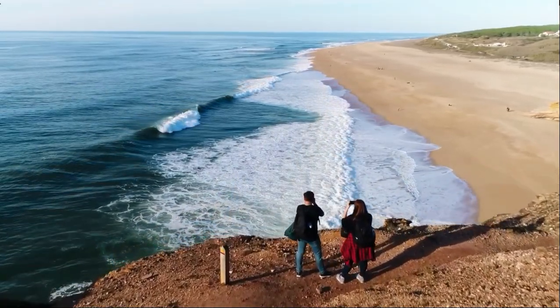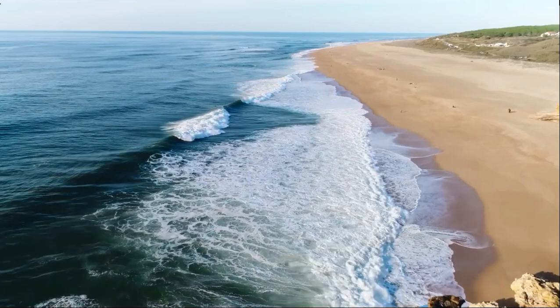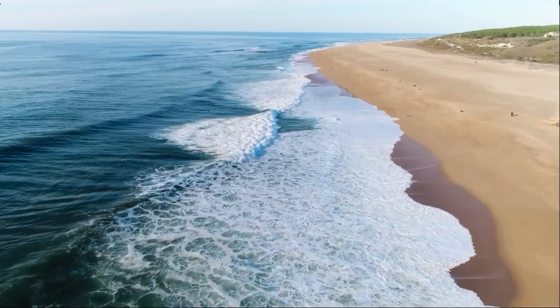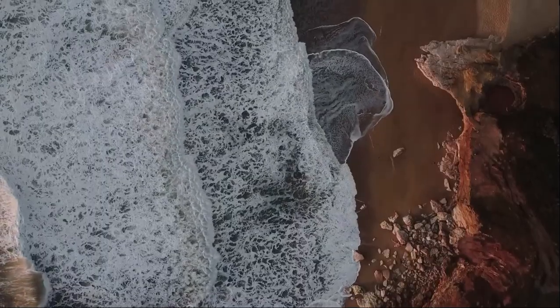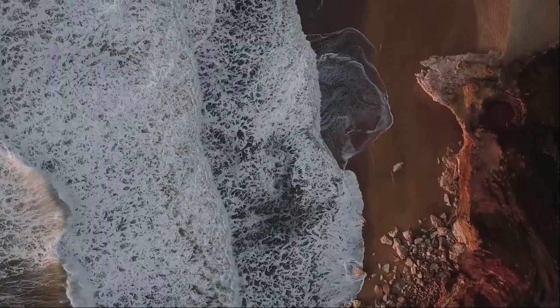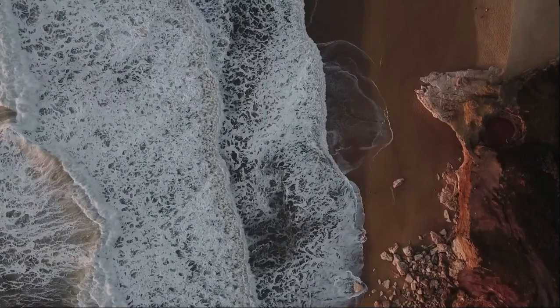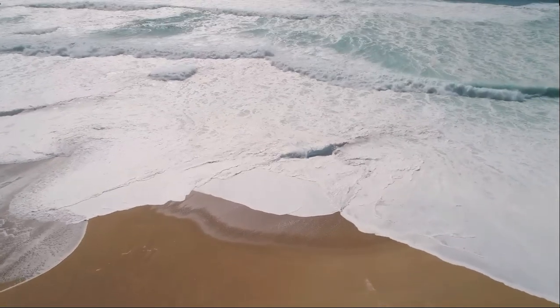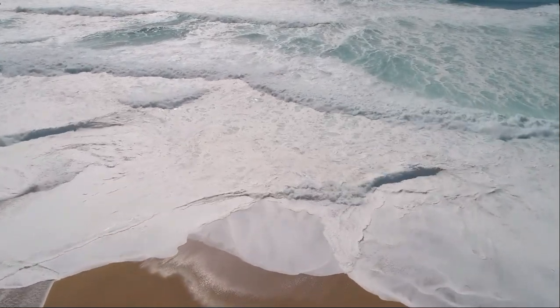Nazaré is a popular beach town in Portugal, famous for big wave surfing. Waves routinely get as tall as 70 feet thanks to the Nazaré Canyon. It's the biggest underwater canyon in Europe and one of the largest in the world. Knowing this, a Brazilian surfer named Lucas Chumbo paddled into the ocean to surf the legendary waves.